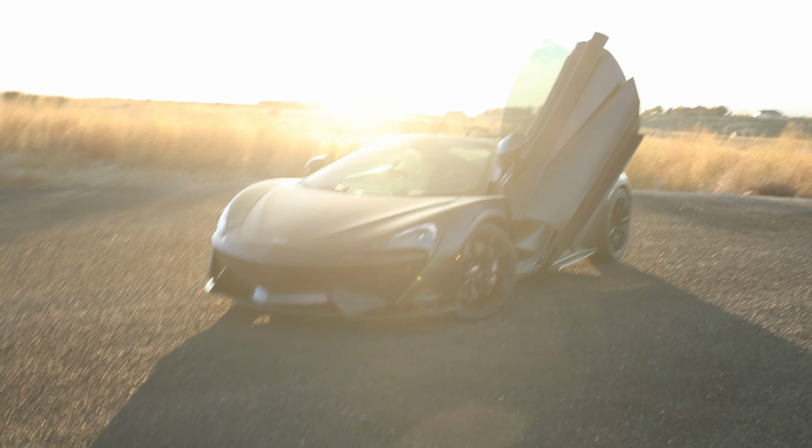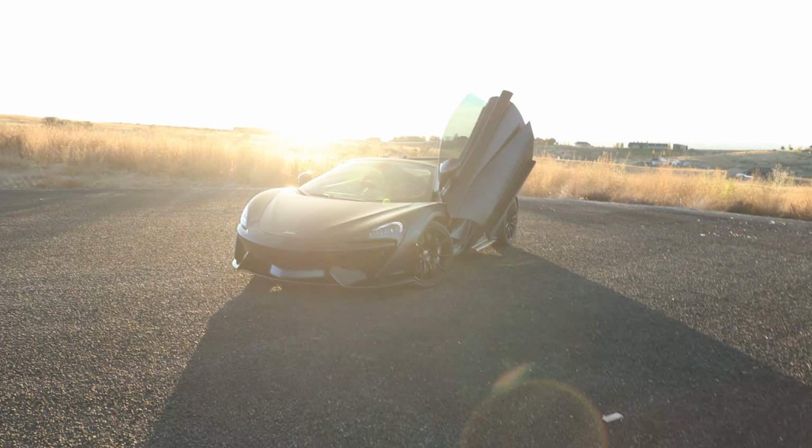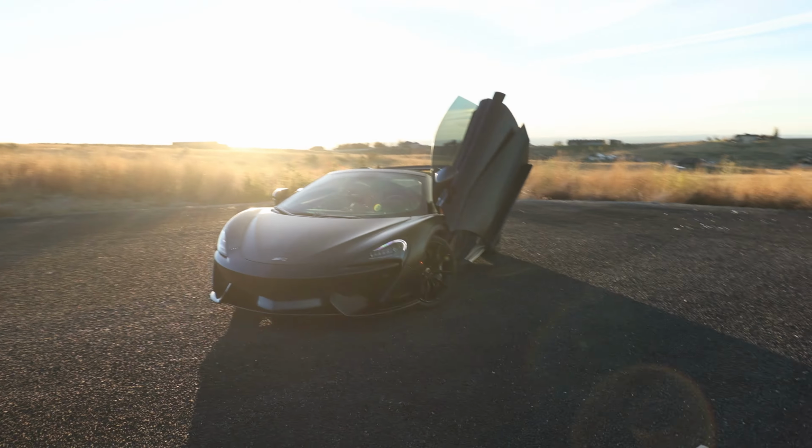Oh, we made it. Came back to the spot where we started out. I think this will be a really nice location to get some photos of the car with the sunset peering over. This looks insane.